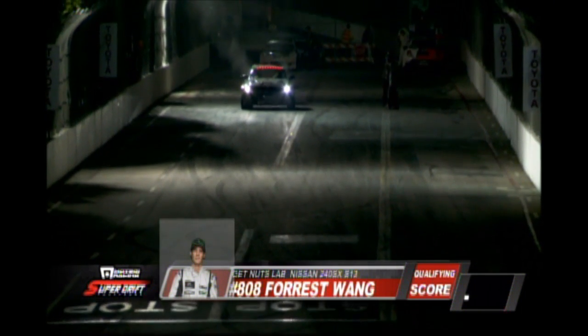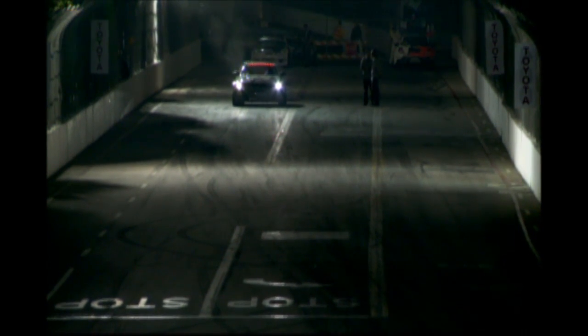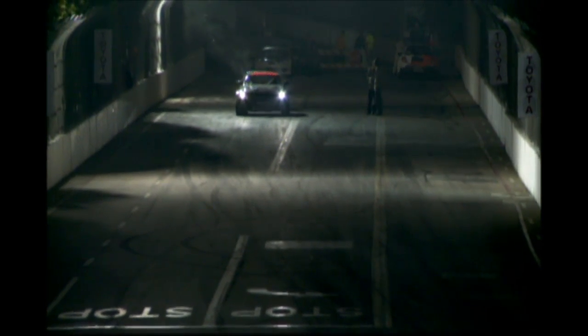Just a few more drivers left as we wait for Forrest Wang's score. 85.6. That's an 85.6 for Forrest Wang. So sacrificing the preciseness on his first run, getting some speed, and getting those all too critical 10 points for speed, and he nails it. 85.6 for Forrest Wang.